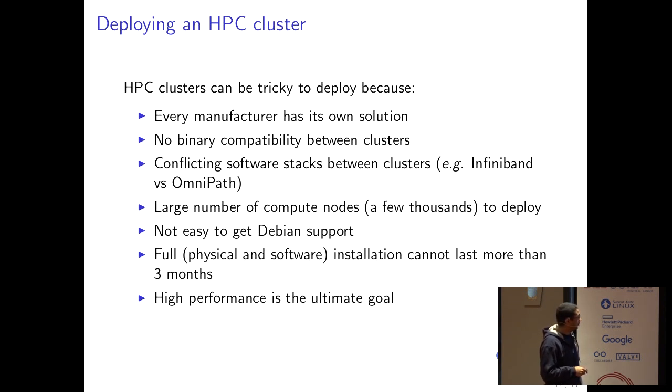There is also a large number of compute nodes, so it's nowhere near the scale of Google or Amazon or whatever, but it's large enough to be complicated to deploy in a fast and reliable way. It's also not easy to get Debian support. So usually it's Red Hat or SUSE, SLES. It's very common to find support for RHEL. But for Debian, the first answer from a manufacturer is "Deb what?"